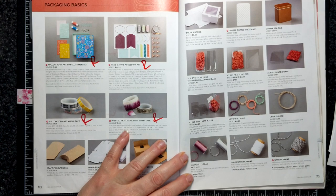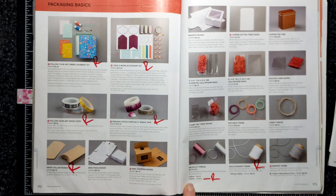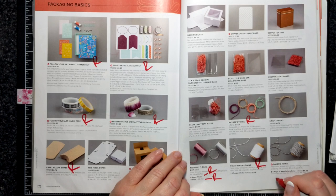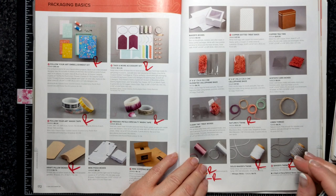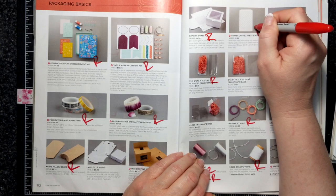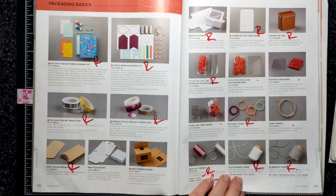The Craft Pillows retiring. The Whisper White Solid Baker's Twine. The Silver Metallic Thread retiring. Nature's Twine retiring. Rose Metallic Thread. Night of Navy Sahara Sand Baker's Twine retiring. Gusseted Cellophane Bags 3x6. So these guys. The Baker's Boxes retiring. The Treat Bags retiring. The Tea Tins retiring. Page 174. Oh, wow. So basically we got these boxes, this cellophane bag, and linen thread out of that page. That page was decimated.